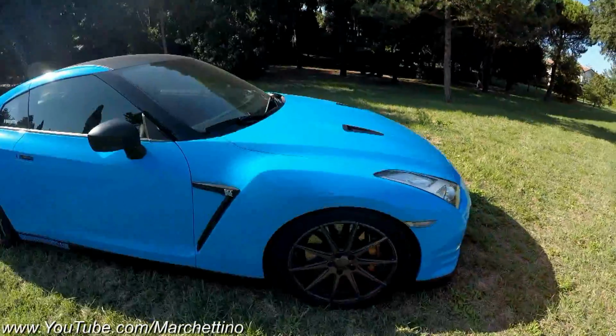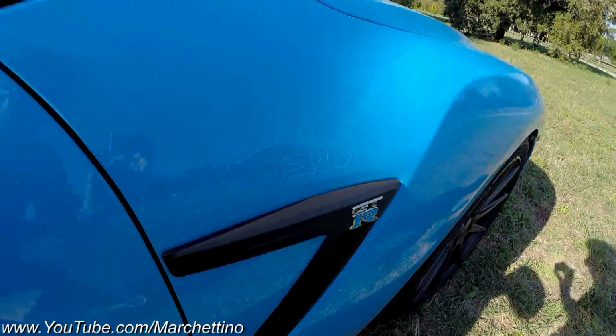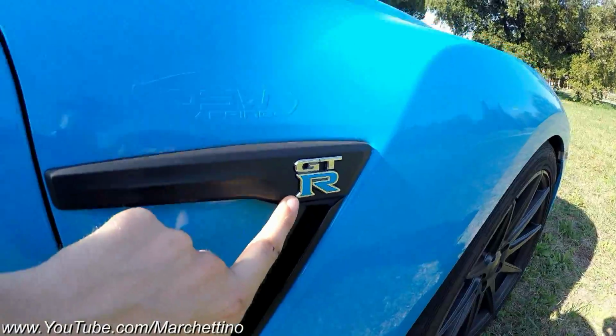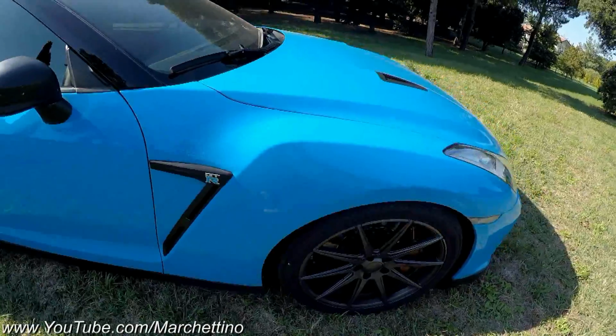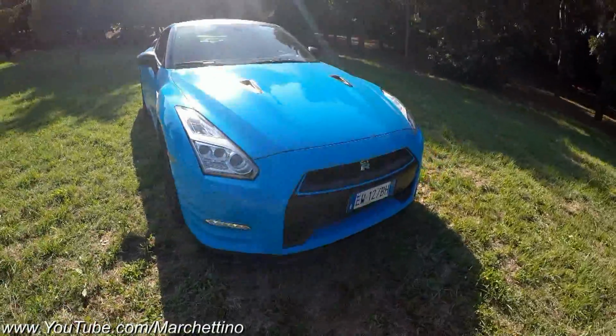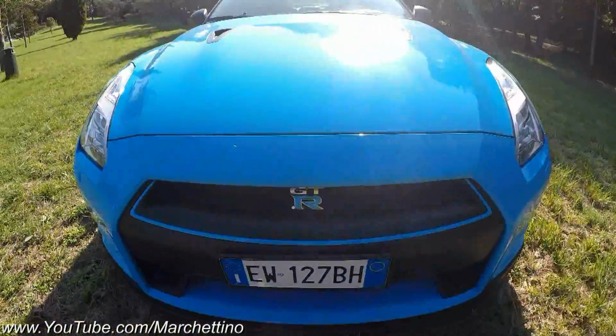And one pretty cool idea that came up from my friends at DSW Wrapping was to make the R logos of the GT-R badge all around the car baby blue like the whole car, and I think the finish is great.